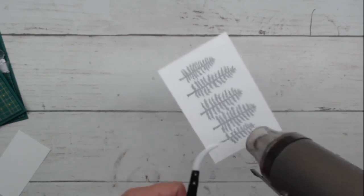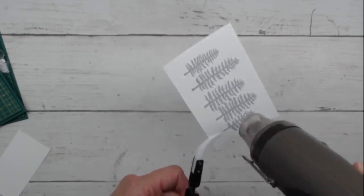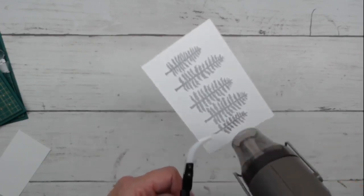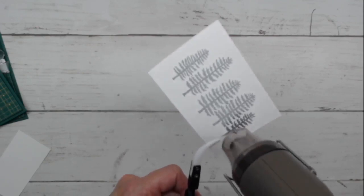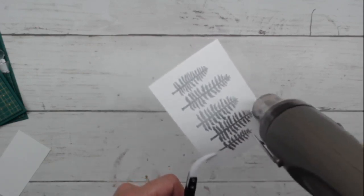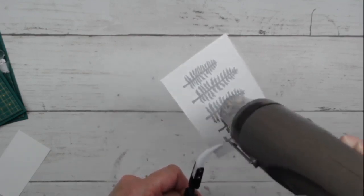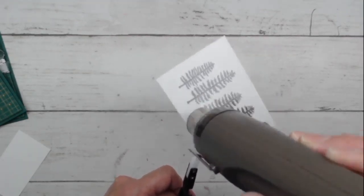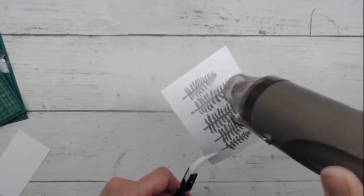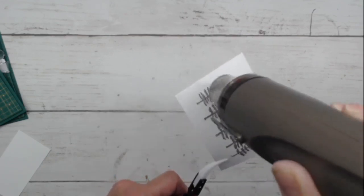Now again, if you are not a fan of heat embossing, you could just stamp these. You don't have to emboss. These would be really pretty in just green ink. You could even do the two-tone technique that I did on the first card, and make these trees. Again, you could do two-tone trees if you wanted to. I just think they're really pretty. With the Christmas colors and the silvers and golds, can't go wrong.